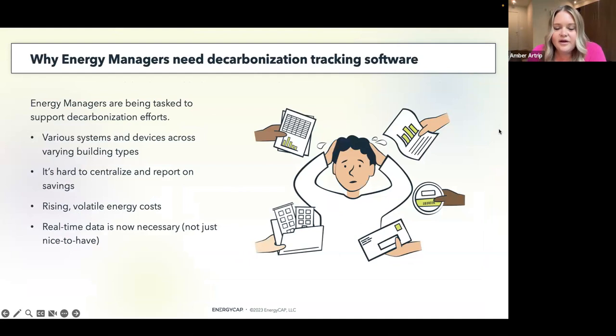So why are we here? Why do energy managers need decarbonization tracking software? Energy managers are being asked to support decarbonization efforts now. It's no surprise. The world is headed towards trying to be more sustainable. Net zero is a big priority for many organizations out there. None of that is possible without detailed real-time energy information.